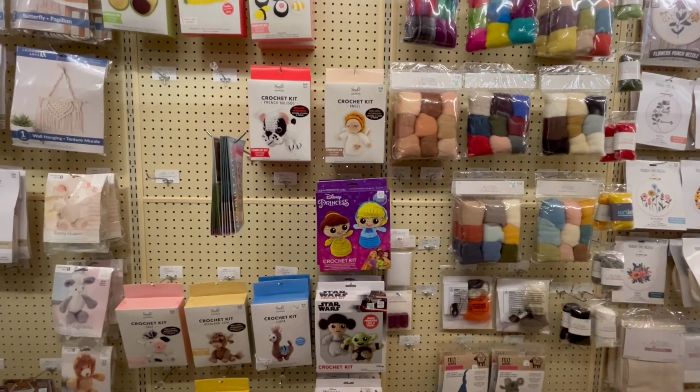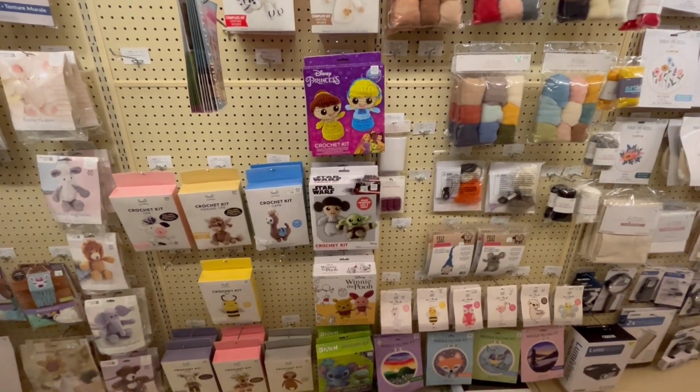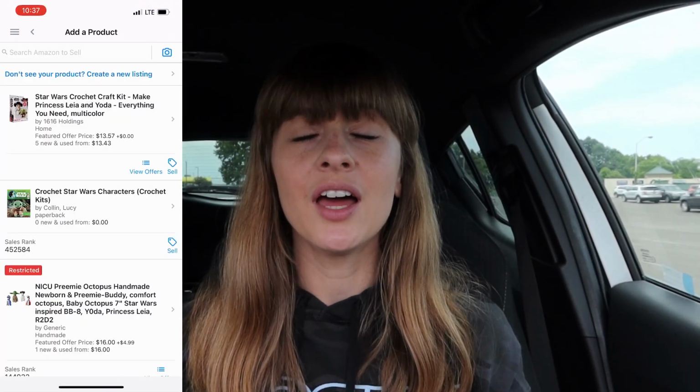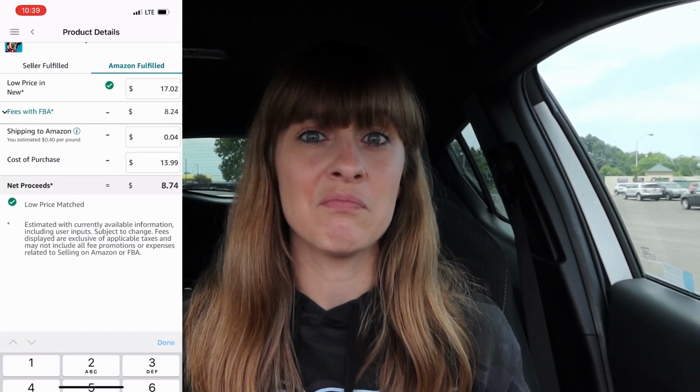And then I walked through the sewing stuff. They had several sewing machines, which I didn't really scan because they are just big and bulky. But I did get excited because I found these sewing kits which had a lot of different Disney characters on them. And anytime I see a popular brand like that, I always scan it. But unfortunately, they either didn't have a sales rank or they just didn't make any money.